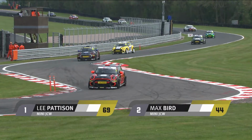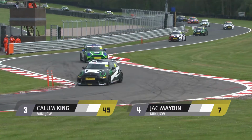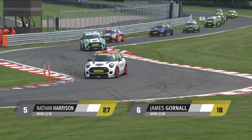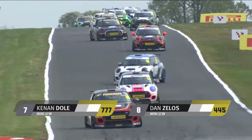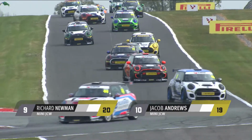The top 6 finishes from race 1 are flipped, meaning that Lee Patterson and Max Bird make up your front row. Callum King and Jack Mabin share the second row, with the top 2 from the first race, Nathan Harrison and race 1 winner James Gornall, alongside each other on row number 3. Then the unlucky man that just missed out on the grid reversal is number 777 Keelan Dole. Alongside him, Dan Zelos. They'll share the 4th row with Richard Newman and Jacob Andrews to round out the top 10.